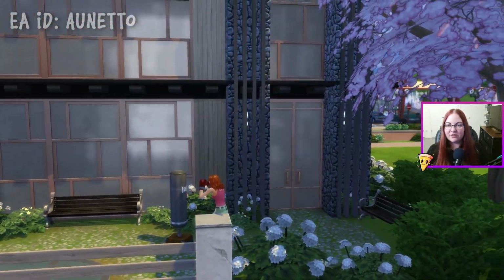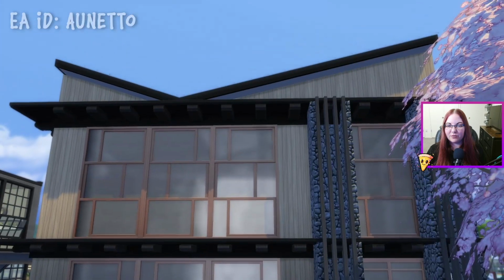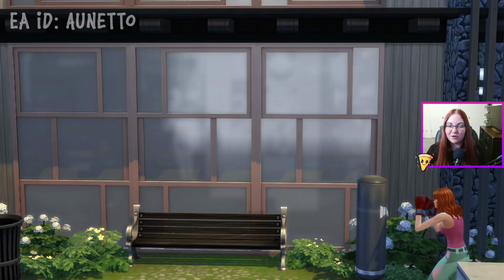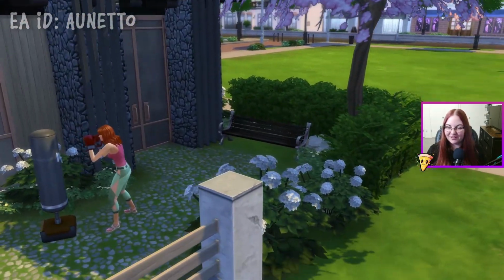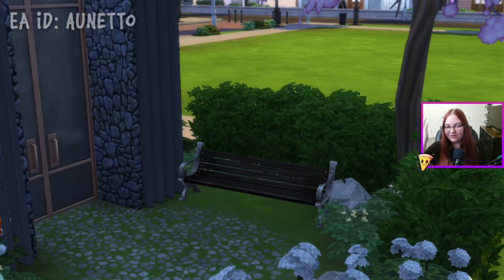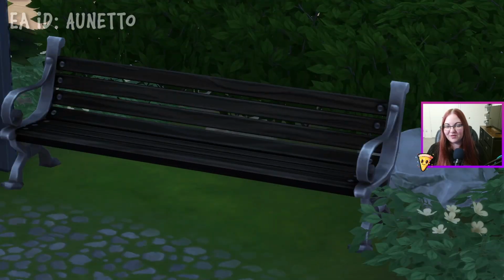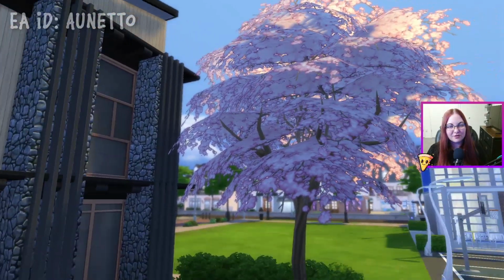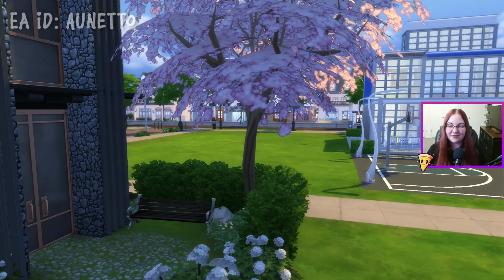I like that these are all the privacy windows too. So we went from like mine where it's all on display to this one where it's all private on the inside. I would probably like this gym more, not gonna lie. I don't really want to be on display while I am like red-faced and sweating and dying. It's fine. Over here is a nice bench under this beautiful pink tree. It's so serene out here. Ah, love it.